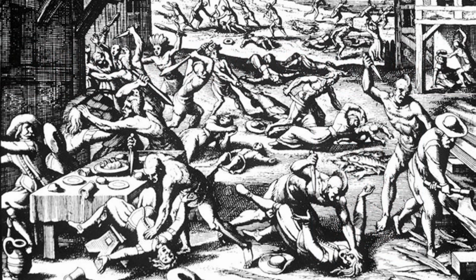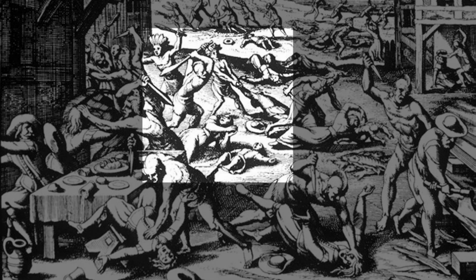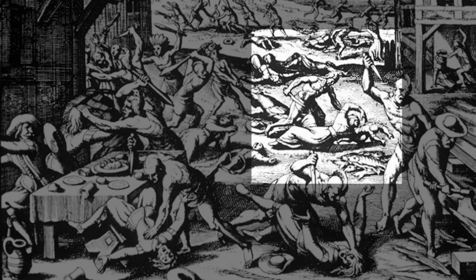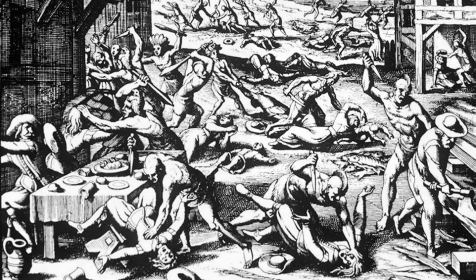After all, we can see that they're all of these helpless, disarmed people, and you see here at the very center, there is an Indian about to kill a woman and a child. You see that same scene repeating itself here, the killing of women and children. Now, this happened. Women and children were certainly killed, but you can see here that this is clearly sympathetic to the English and showing the English as victims of this massacre.